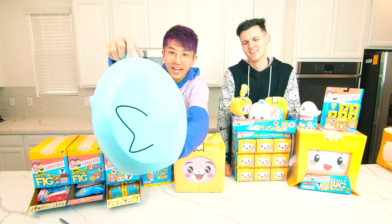Guys, this is so lit, guys. Wait, so this is exclusive. This is nowhere else. That is an exclusive figure. But guys, this might be in the giant Ghosty Mystery Box. I don't even know, guys. This glows in the dark. I don't think you can get this in the normal figures, right? Huh, I don't think so. Guys, that is so lit, dude. Wow, so you guys gotta look for this one.